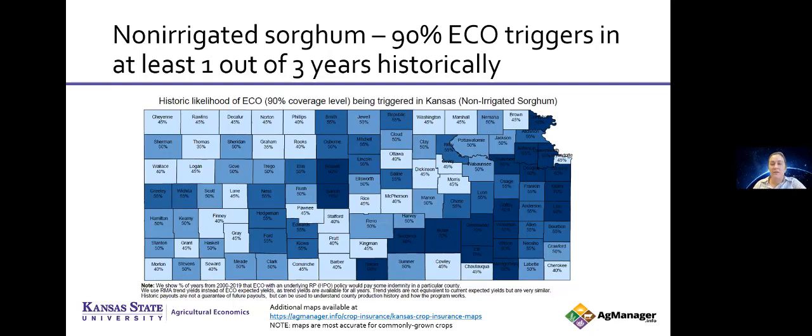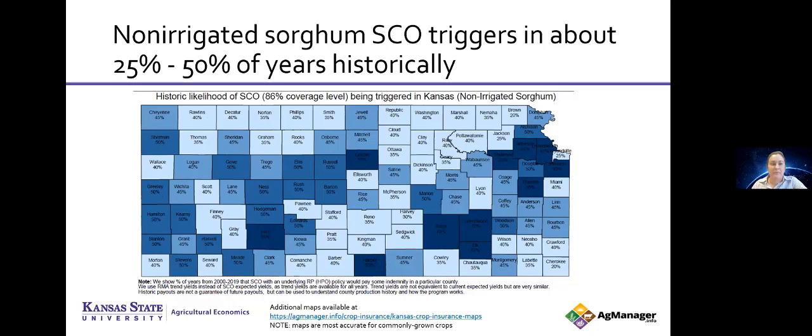Next, non-irrigated sorghum. Historically, you would have seen 90% ECO trigger in about 1 out of 3 years. Again, quite a lot of variation across the state. For non-irrigated sorghum, SCO, about 25 to 50% of the years. But really these maps, and again, we have them for soybeans online. We're going to do them for wheat as well, and that becomes more relevant. But this is just whether or not an indemnity is triggered, not how much.